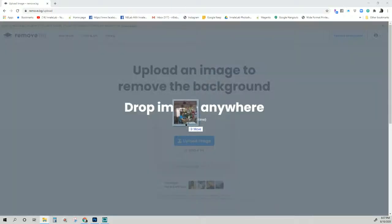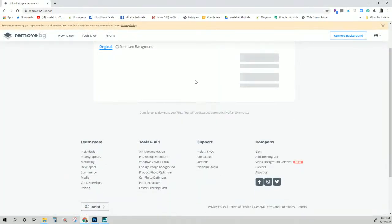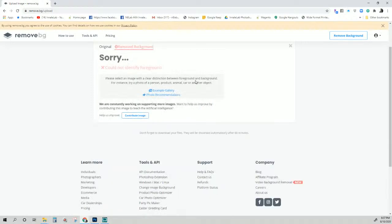Here, this is probably going to be a difficult one because of all the flowers, but let's see what it does. Yeah, it had a very difficult time distinguishing the foreground from the background. So I'm going to actually open it up and see if there's anything I can do to optimize the image. I have to open it with Photoshop.